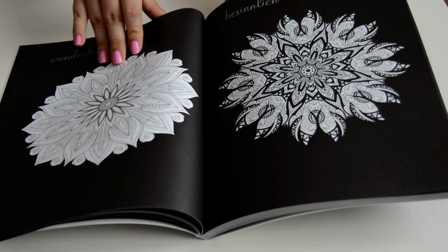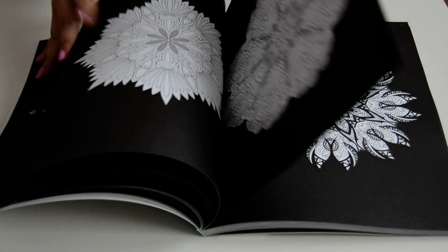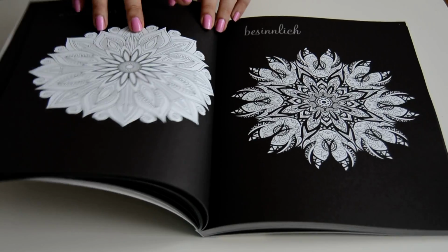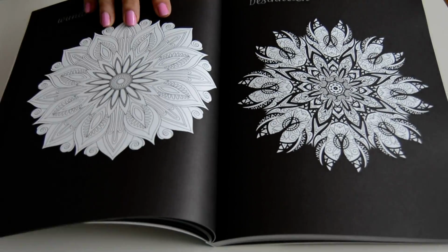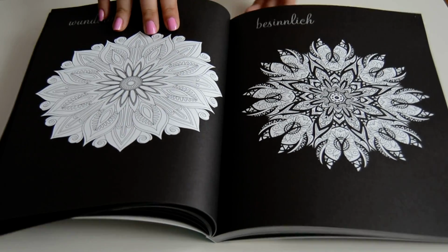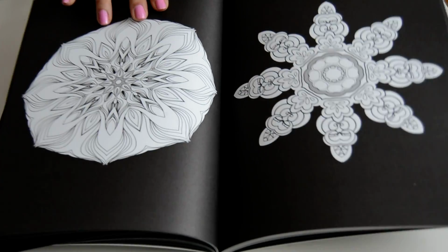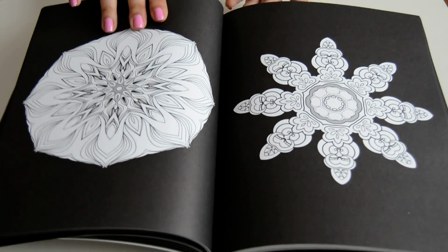You can actually tear the papers out, but I won't do that because it's double printed and I don't think I could decide which one I want to frame or something. But this coloring book I really recommend because it has the black background and it's just different, it's unique, and I really like it.